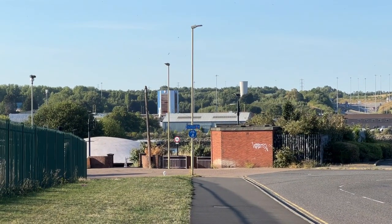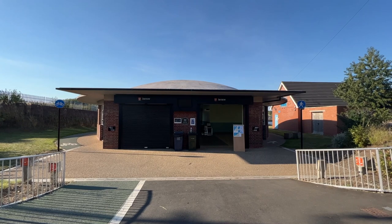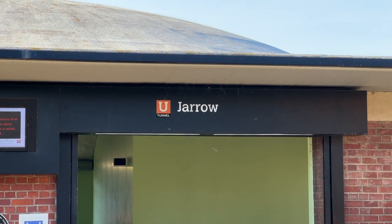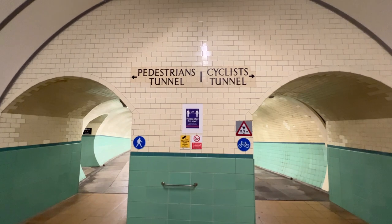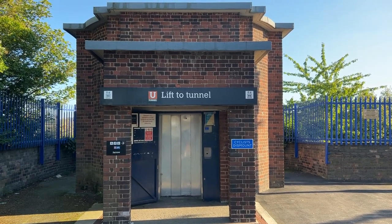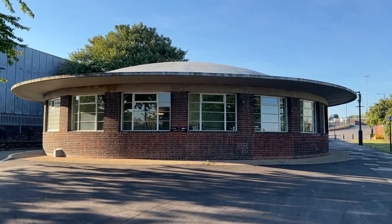The Tyne cyclist and pedestrian tunnel opened in 1951 as Britain's first purpose-built cycling tunnel. It runs under the River Tyne between Howden and Jarrow. This consists of two tunnels running parallel, one for pedestrians and another for cyclists. These lie 12 metres below the riverbed of the Tyne. When this first opened, it was used by 20,000 people a day. However, nowadays it's more like 20,000 people a month.